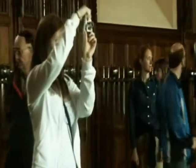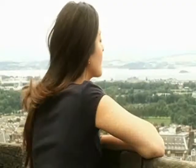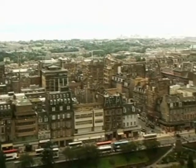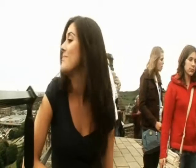The castle has dominated the skyline here for almost 1,000 years. The battlements boast glorious panoramic views. On a clear day, you can see all the way to the mountains in the Kingdom of Fife. It's the most visited tourist attraction in Britain outside of London, with well over 1 million visitors every year. You have to come up here.